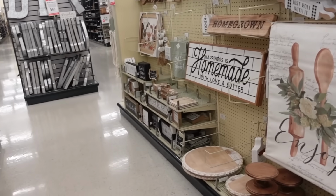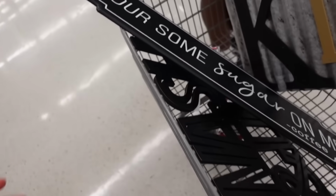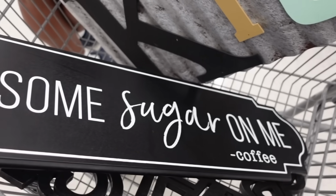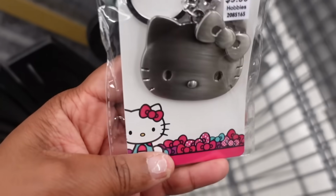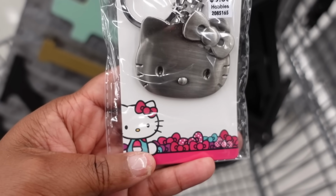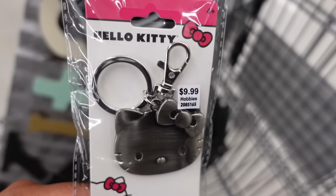Nothing really. You know, nothing that really says coffee. And I done been all up and down these aisles. Well, I did find one thing. This right here. Pour some sugar on me. And then I picked up, all of this is half off. And then I picked up this for the laundry room. It says wash and dry. This is 21, half off of that. And then I found this Hello Kitty, I was gonna say keychain, but you can hook it on the backpack, whatever, hook it wherever. It's only $9.99.